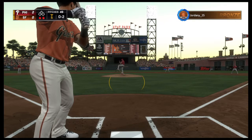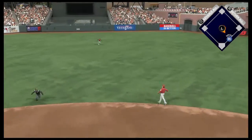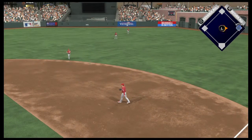Boy, Matt, he's in some kind of groove, and they better get something working because he is 1 pitch away from throwing 5 shutout innings. Talk about dominant work so far. And that's in there, base hit.